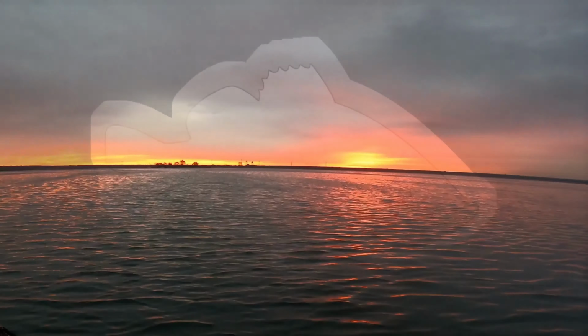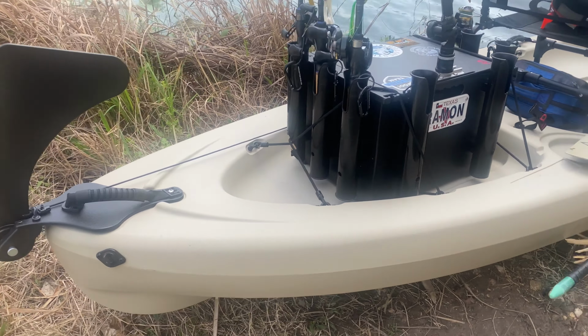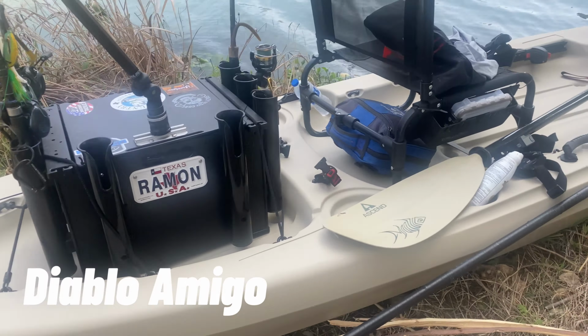We are finally back on the water. Today we are at the Guadalupe River here at a new spot and on a new kayak. Let me show you what we got. Check that out. That's our new setup for today. No expectations, just some fun fishing here at the Guadalupe. Wish us luck. Let's see how we do today. Stay with us.